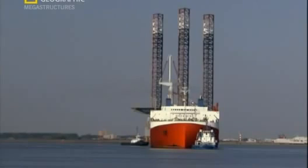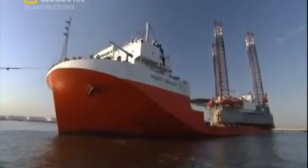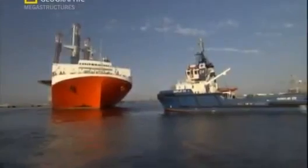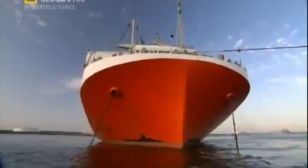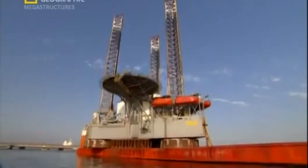This ship has the incredible ability to take on water and sink its deck 2 stories down into the sea, which is the best way to unload her monster rig. The Mighty moves into the deepest spot in the port and readies her anchor. And it's quite the anchor. Rotterdam is one of the few ports in the world with a waterhole deep enough to pull off this amazing aquatic feat. The theory is quite simple. Sink the ship deep enough to pull off the rig. But moving something this big isn't going to be easy.